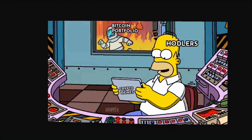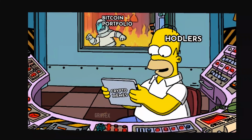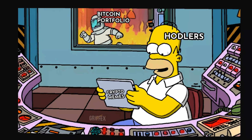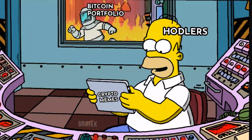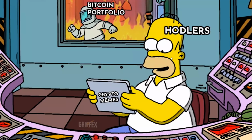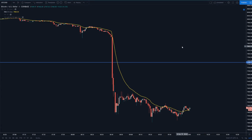There's really not. I mean, guys, seriously, someone posted this in the Discord server earlier, and this is absolutely perfect. We got the Bitcoin portfolio getting annihilated back here, but the hodlers are just busy looking at crypto memes, guys, because who actually cares if Bitcoin's crashing if you're in this space for the long term? It's really not that big of a concern. So with all that out of the way, hopefully you guys aren't freaking out. Hopefully you guys aren't getting scared because I know a lot of people are going to.